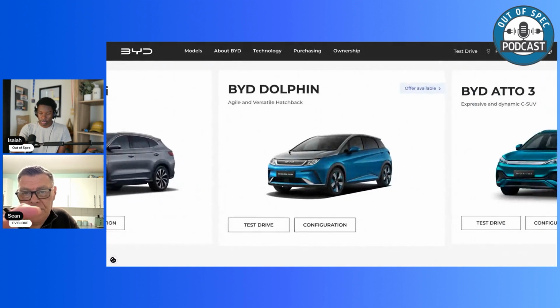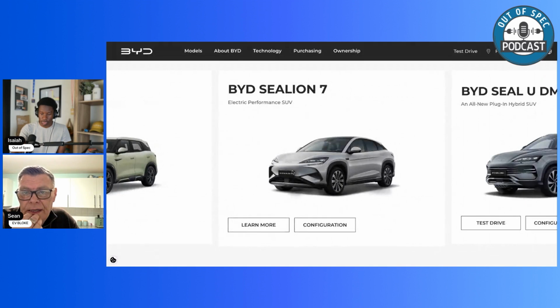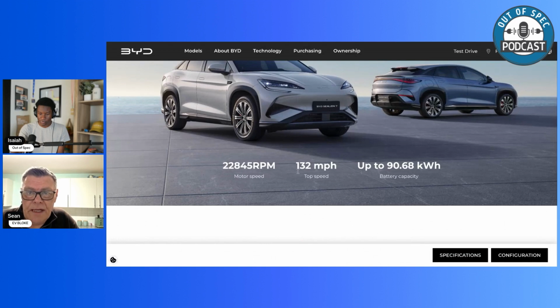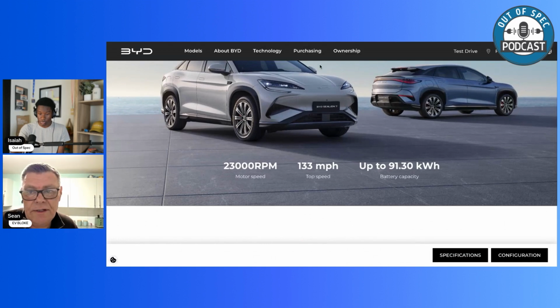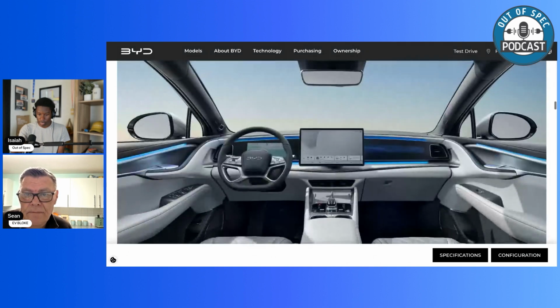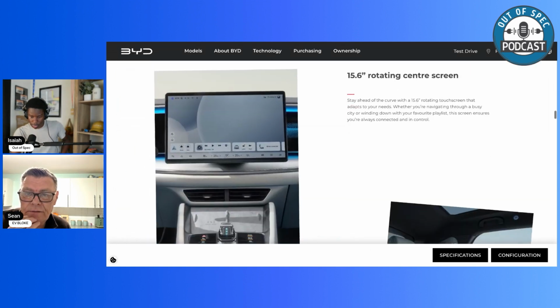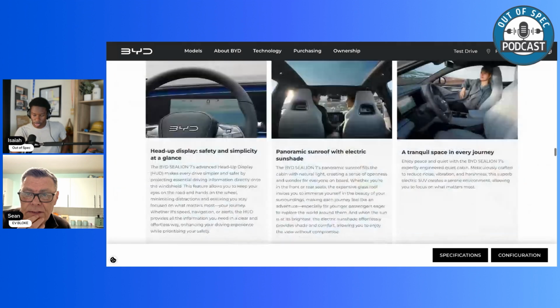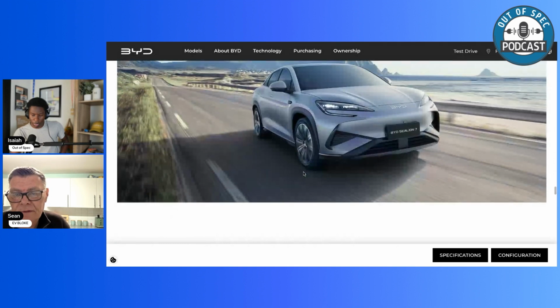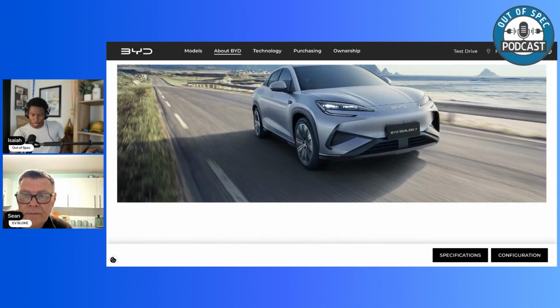And the Sea Lion 7, which you just passed there, that's another one that's going to be a big car here. Although that's larger than the Atto 3, that will go a lot in the commercial world. I think your business people will be snapping them up as well, because it's really nicely kitted out inside that one. I think it looks a really nice car actually. So that's a larger one than mine, so like a fuller sized SUV really. Yeah, but that's a nice car. It looks really nice. So yeah, they're going places. BYD, they definitely have a place here in the UK.